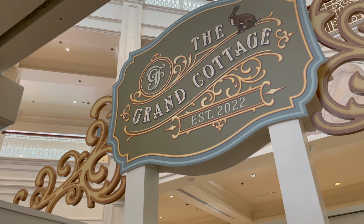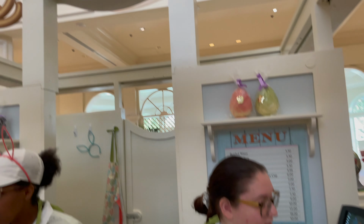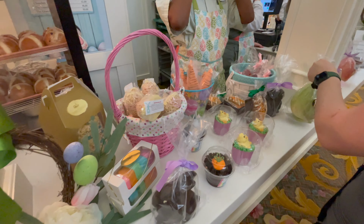We can't leave the Grand Floridian without having a treat from the Grand Cottage, am I right? I asked the cast member at the cottage which of the treats was the best, and she immediately said, the carrot blondie. Let's dig in. Get it? Carrots? Digging?